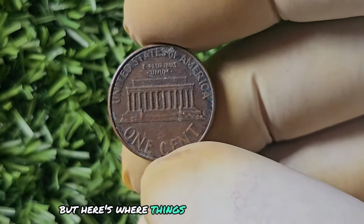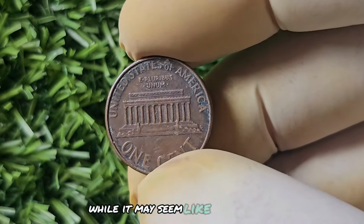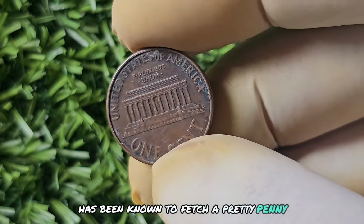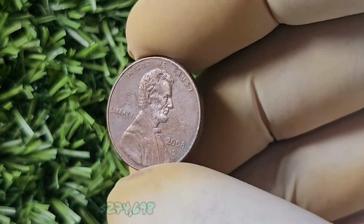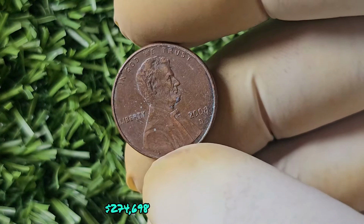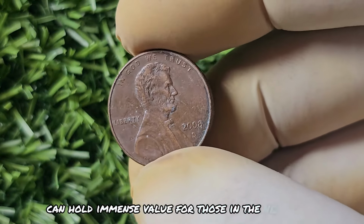But here's where things get really interesting. The value of the 2008 D Mint Mark Lincoln penny. While it may seem like just a penny, this particular coin has been known to fetch a pretty penny on the collector's market. In fact, some rare specimens have been valued at an astonishing $274,698. Can you believe that? It just goes to show that even the smallest coins can hold immense value for those in the know.